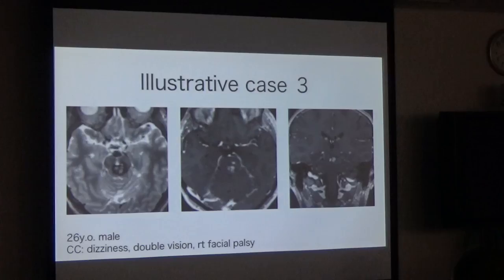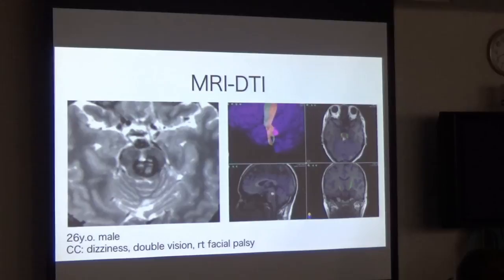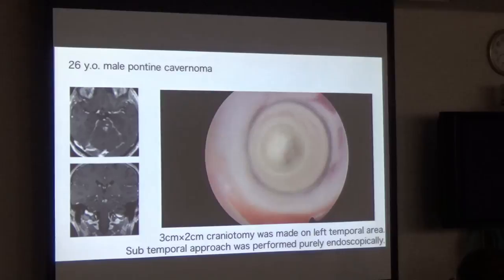This 26-year-old male presented with a cavernoma in the pons and midbrain, here, a pons, and MR DTI detected the corticospinal tract here. So we inserted the cyst from the lateral side. We made a 3 centimeter craniotomy, and we used direct stimulation to confirm that there is no pyramidal tract here.